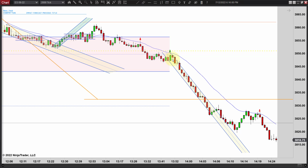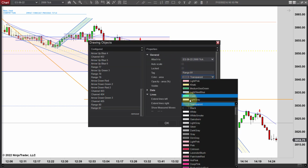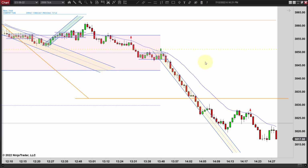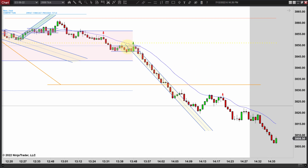So really you're entering it here. So maybe you enter that one. But to me, this just looks like a range more. Let me try this again. It looks like a sideways congestion area more than it does a failure. So you just got to be worried about all that stuff. And I just don't think it's worth taking that one. It turns out to be a great trade, but I mean, if you only knew that in advance, everything would be easy.